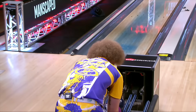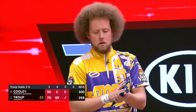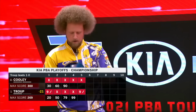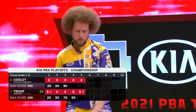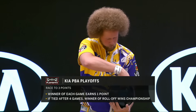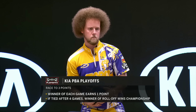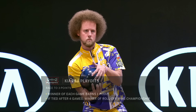Well, if Sam Cooley were to win this game, one thing's guaranteed: we'll go to 4 games to decide a winner. Remember the PBA playoffs, the champion player that wins this, it does count as a PBA title. As it should. Absolutely. 16 of the best players on the planet this season get here. They worked their butts off to make it to this point. Tournaments encompass basically a month, Randy. Yeah, this is a grind.